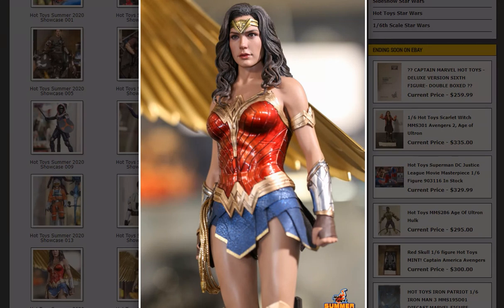But nonetheless, the figure herself does look nice. I think the shine in the costume's great, just not a fan of the rubber. They've made so many Wonder Woman figures, they do have the chance of making one different, where they actually do sculpted arms and sculpted shoulders and sculpted elbows to allow for much better posability and a figure that doesn't break.